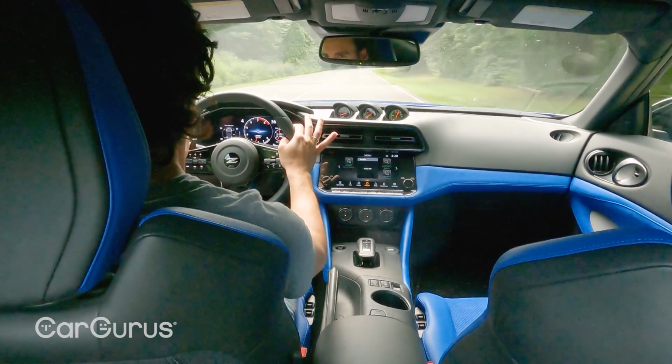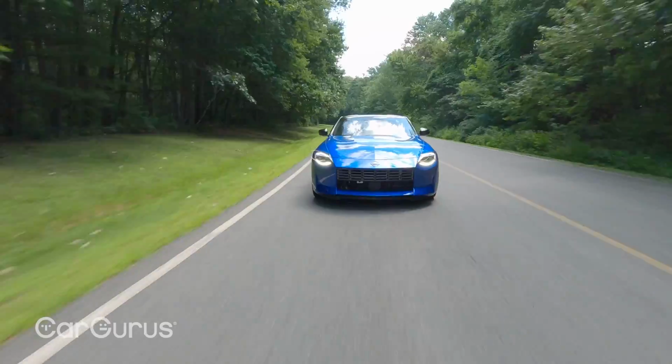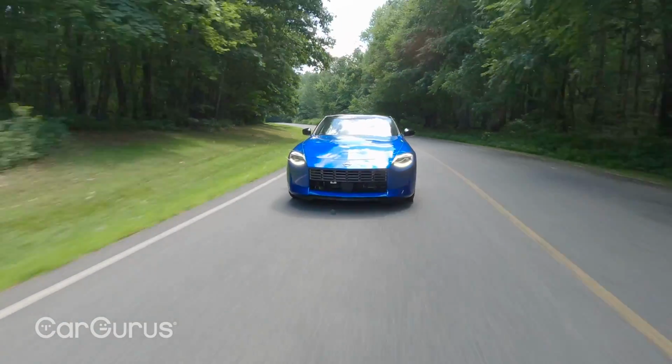As you'd expect, the chassis is pretty balanced. Now, it does have some more weight on the nose than the Toyota Supra. It's a big V6 engine in the front of this. There's no getting around it.